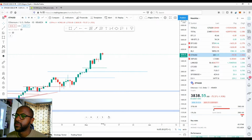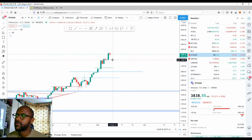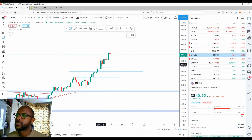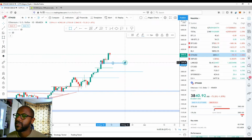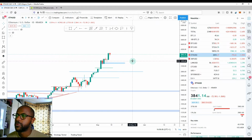Now, there's nothing on the weekly to show any kind of support level, but on the daily we can see the level of 3,500. A little bit below that, we've got 3,400 and then 3,200. So at these levels, it's most likely going to find some support. Now, it's not the same as having a weekly support level, which is stronger. It's more kind of data that goes into there, but it's still a support level nonetheless.